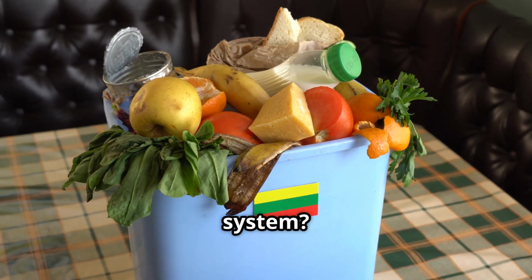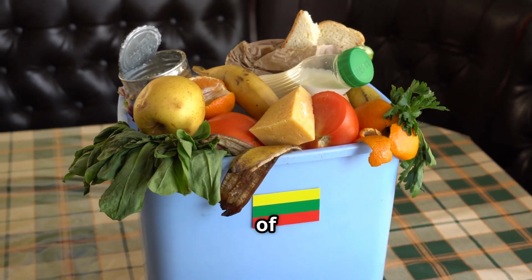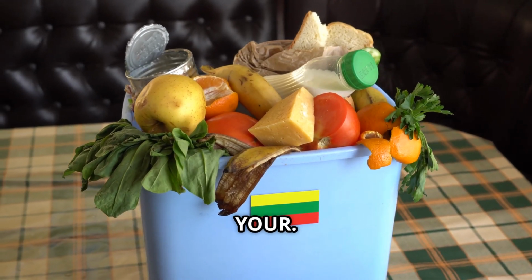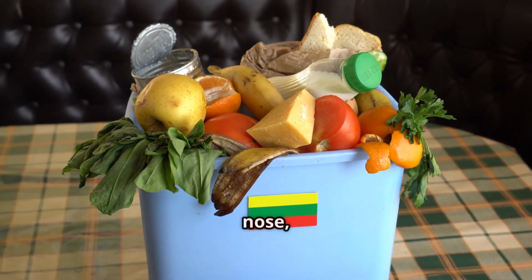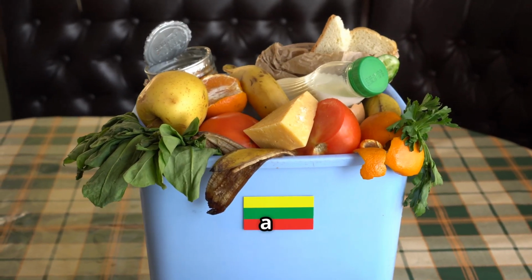So how do we beat the system? The answer is so simple, and it's something humans have used for thousands of years. Trust your senses. Your eyes, nose, and hands are way more powerful food safety tools than a random date stamped on a box.